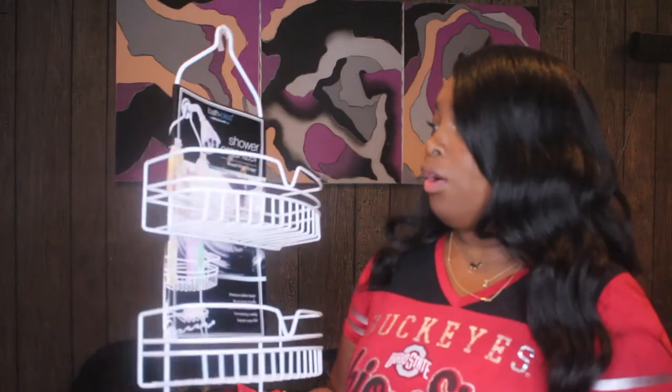For myself, I got this huge, you see how big this is? It was pretty cheap and it's hella cute. So I got this over-the-shower organizer. I feel like this would keep it a little bit more organized. So the next thing that I got was from Big Lots.